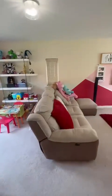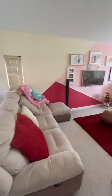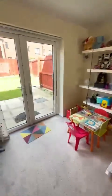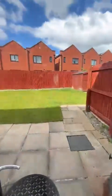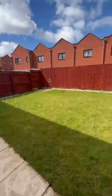Then we've got this large, again bay fronted lounge along one side of the property with patio doors. This generously sized garden at the rear. As you can see, it benefits from the sun.